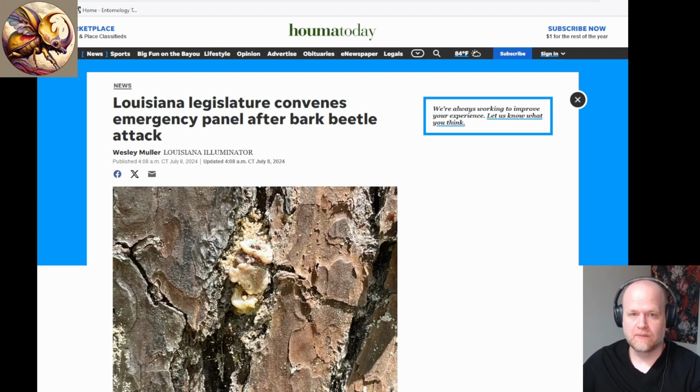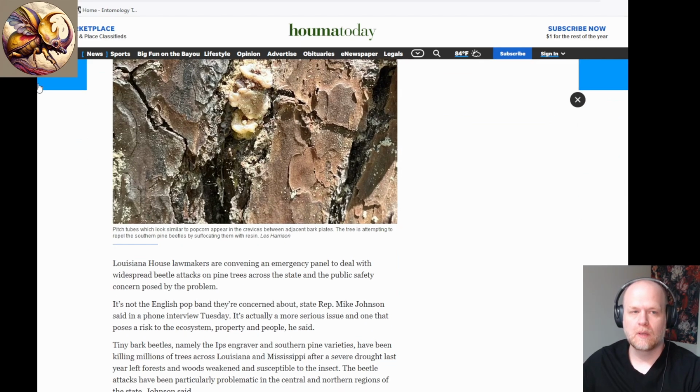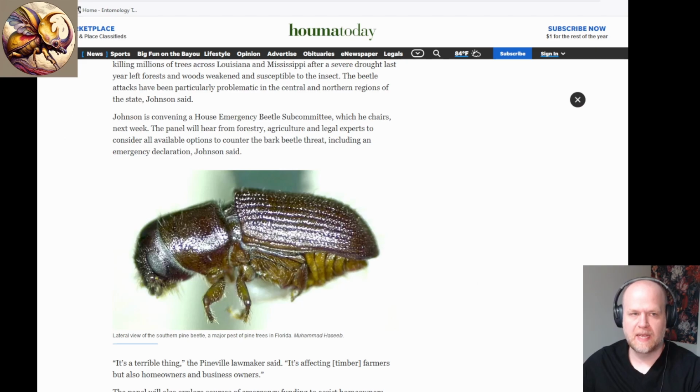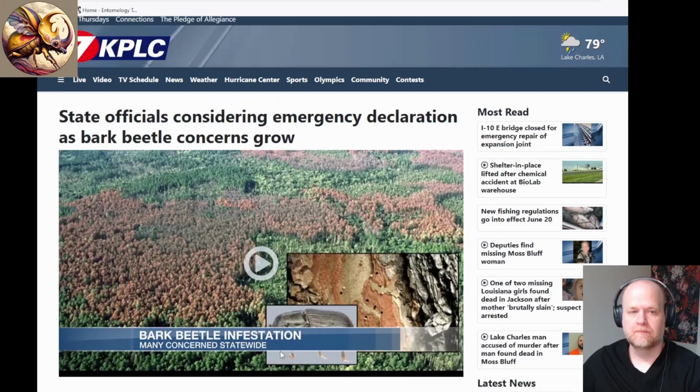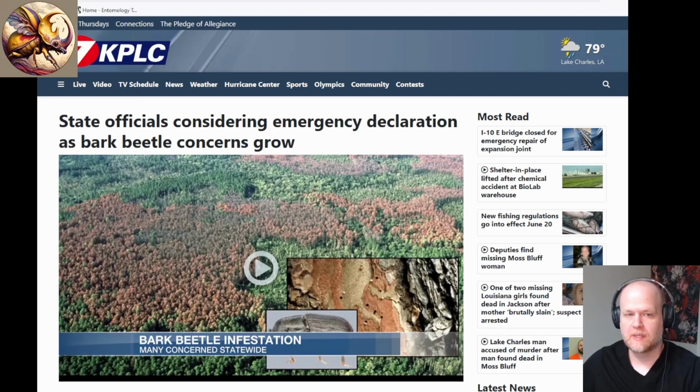Both of these species are native, and states in the southeast generally have forestry committees of entomologists and plant pathologists that discuss how to control these beetles better. So right now, I forget the name of the parish, but Louisiana is having issues with this. Beauregard Parish alone, it says here, produces $700 million annually from its timber industry. And it's being slammed with these beetles at the moment. And you can see in this picture here, all of these sorts of red areas are just dead trees.